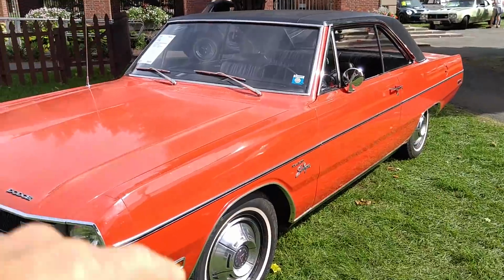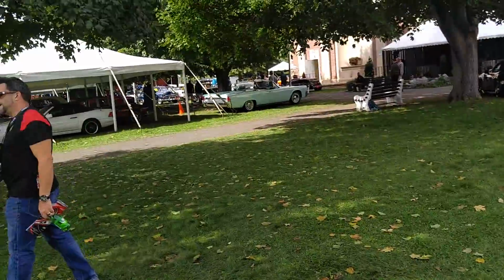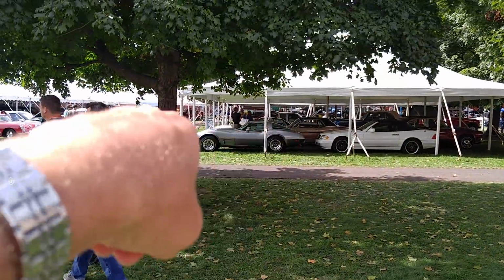Moving right along, just chatting with that guy with the GS. That's it, the same guy painted that Mustang. You can see it from here, all wavy.